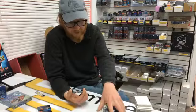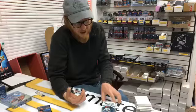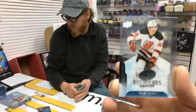New Jersey Devil rookie, numbered out of 1299, Miles Wood. Oh, there you go. Who did not play for the Battalion, despite... There you go, G-Man. Once again, another hit.